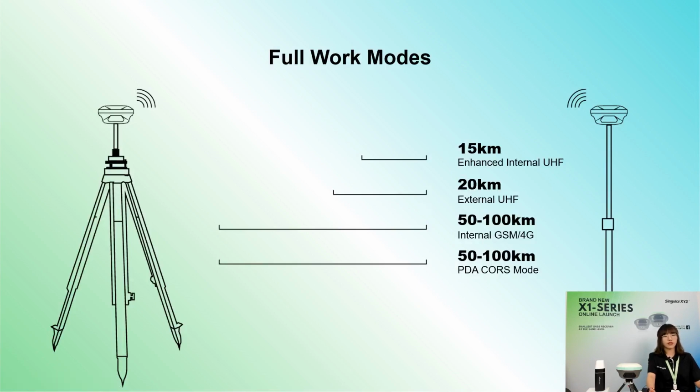Well, the above is some performance of the X1 series. Now let's take a look at its work modes and configurations. As a full-featured receiver, our X1 also supports full work modes and a long working range. Here I will only briefly explain the UHF work mode.